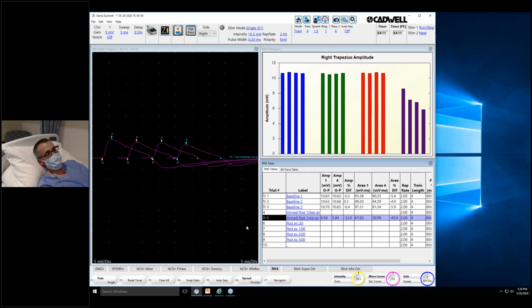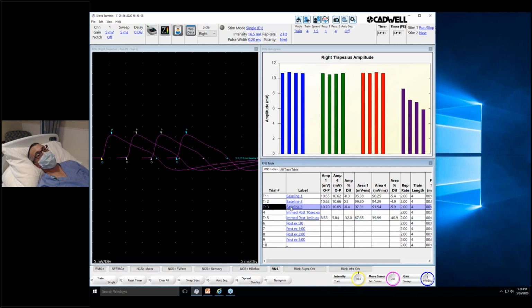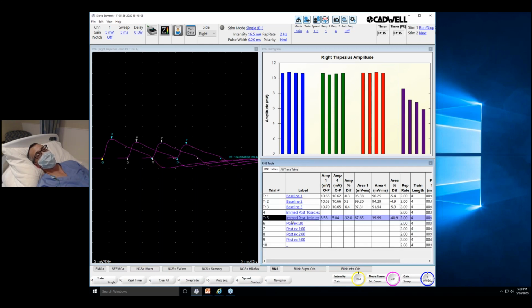The other question I think you asked, and maybe the prior question, is what happens if the patient has 20% decrement at rest? Do we then need to exercise for a minute to show post-exercise exhaustion? The answer, in my opinion, is no. If they already have definite, unequivocal decrement at baseline, to show that it goes from 20% to 25% doesn't add anything.